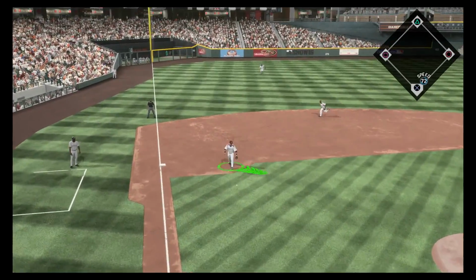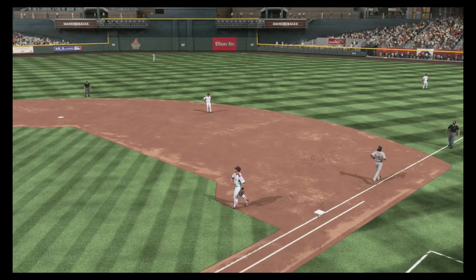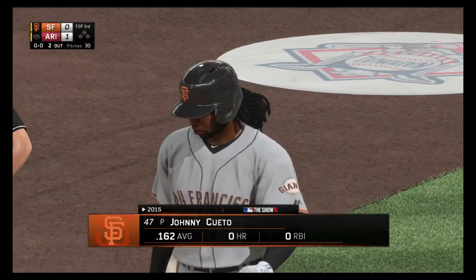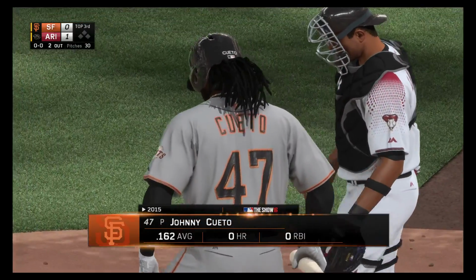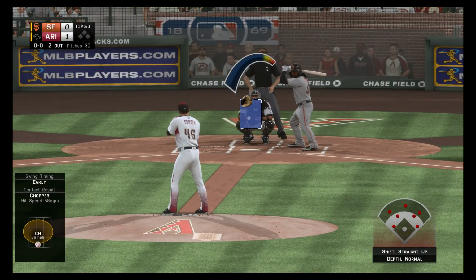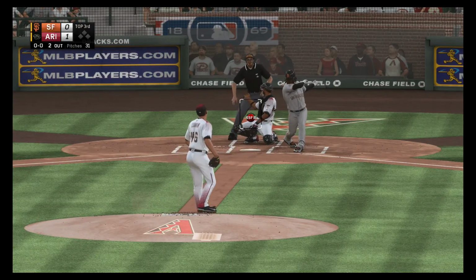Chopped weakly to the left. Lamb charging this one on to first as the throw takes care of him, and it's a quick 2-up, 2-down start to the 3rd. Johnny Cueto will stand in now with 2 away, trying to avoid another 1-2-3 inning. Now, this has been total domination these past few innings. They haven't been able to mount any kind of threat whatsoever.